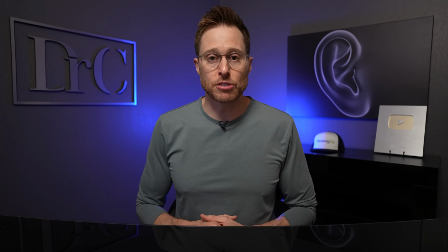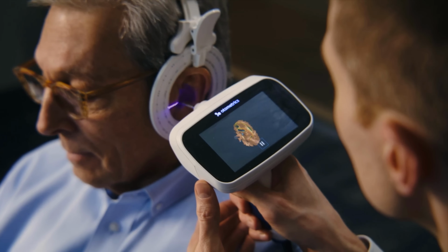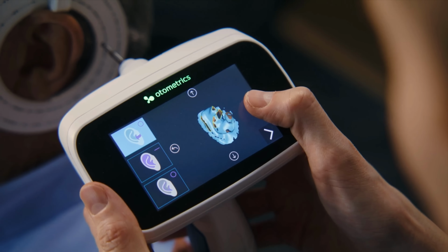Fortunately, if your hearing care professional does recommend custom ear molds, Phonak does accept custom 3D digital ear scans that result in an extremely accurate fit and enhanced hearing aid performance.